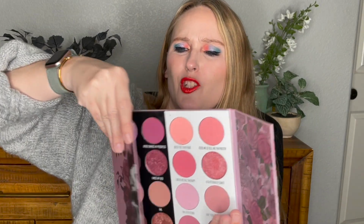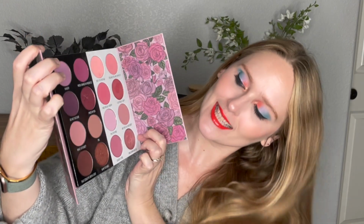Next up, this is the Two Moods palette from Give Me Glow, one of my favorite indie brands. I don't love the packaging, partly because it's kind of hard to show off, but this is the palette. They split it into two sides for two moods. You've got the peachy pinkier side, and then you have the more purple side, which you know I love. But even though I love the purple so much, the pinks and the peachy colors are actually really good on this. I love Give Me Glow's formula.